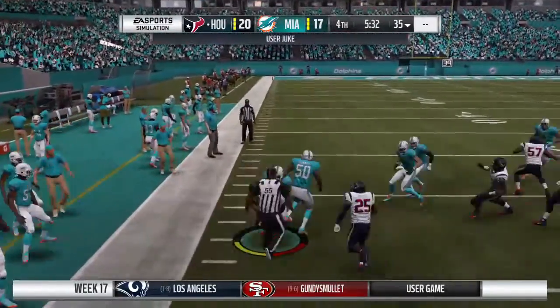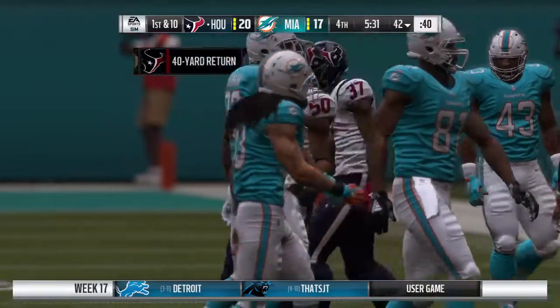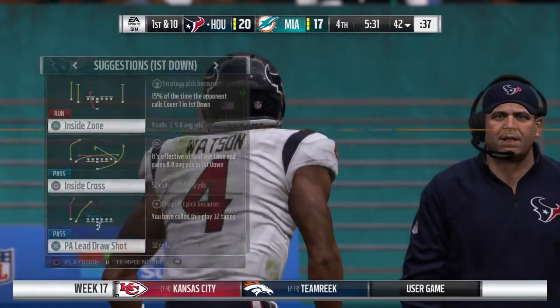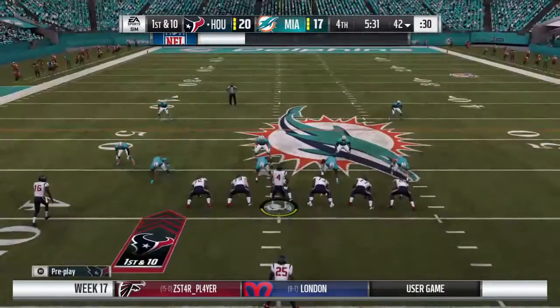Oh, able to avoid him. And he's all the way up across the 40 and down at the 42-yard line. Great return. And that's the kind of return you're looking for, to get to that spot on the field, that allows you to do a lot of things on offense. Some good games going on in the early window. This might be the best of the bunch.